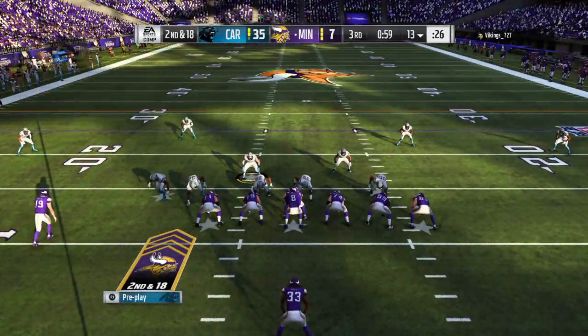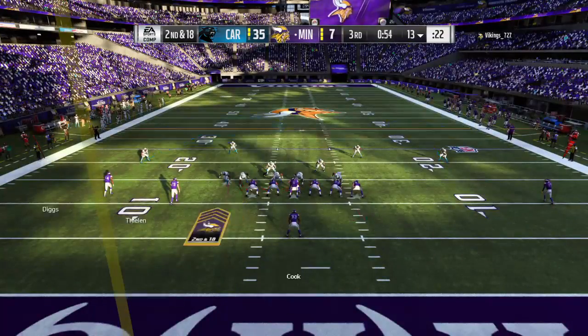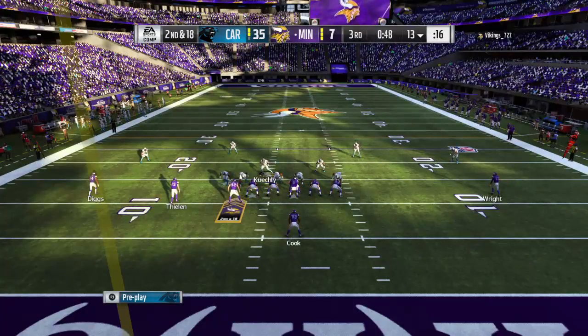Check 59. Mike is 59. Mike is 59. I got you. Move. I got him. On me.